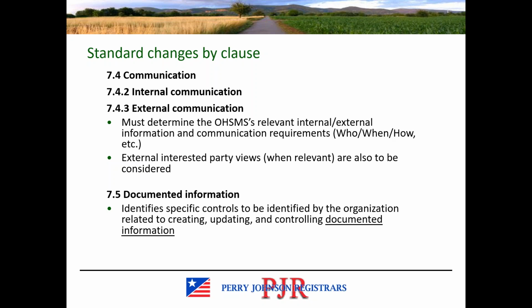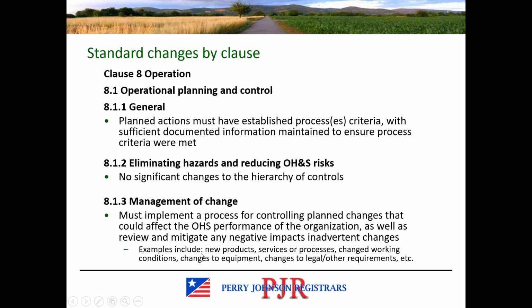7.5 reflects the requirements to control documented information, similar to document and record control requirements in the previous OHSAS 18001 standard. Clause 8 covers operational planning and controls. At a high level, actions must be established within the relevant processes to control the hazards and risks that we have been discussing up to this point, with documented information maintained as evidence of an effective process having been implemented.